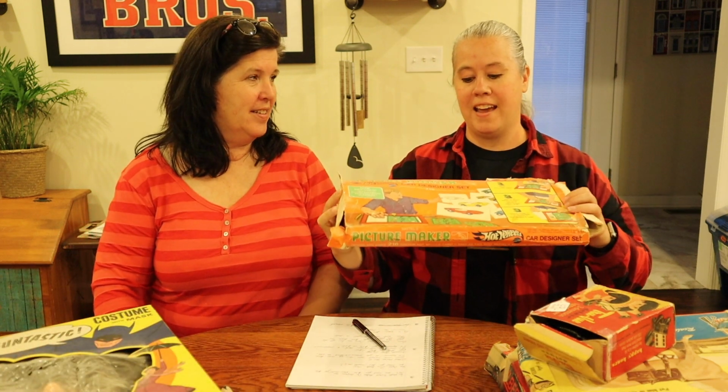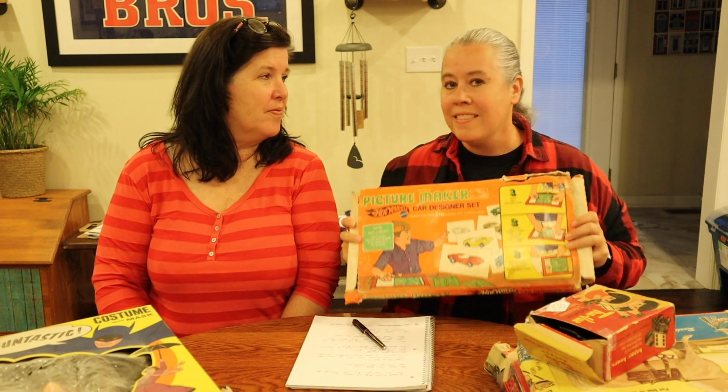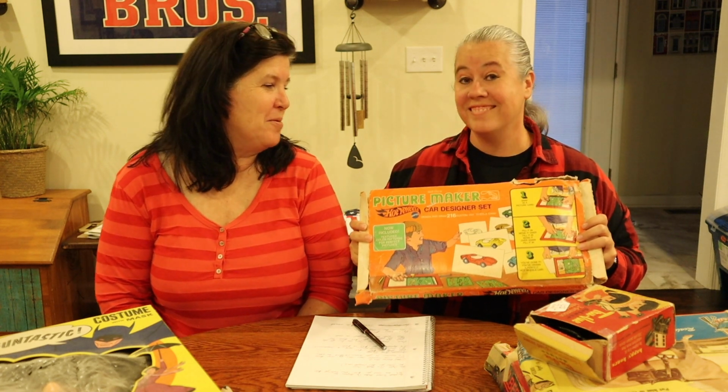The first thing that I've got is this really cool picture maker designer set. And this is by Hot Wheels. And anything Hot Wheels is super popular. We just sold a Hot Wheels racetrack from the 60s for $100. That was kind of cool. That was one of my favorite things we've sold so far.